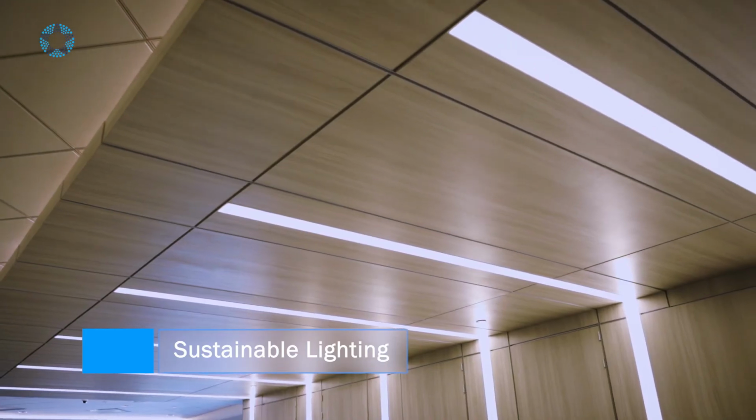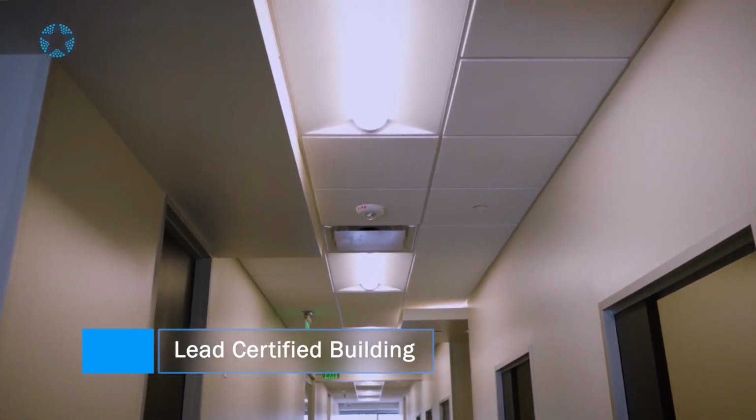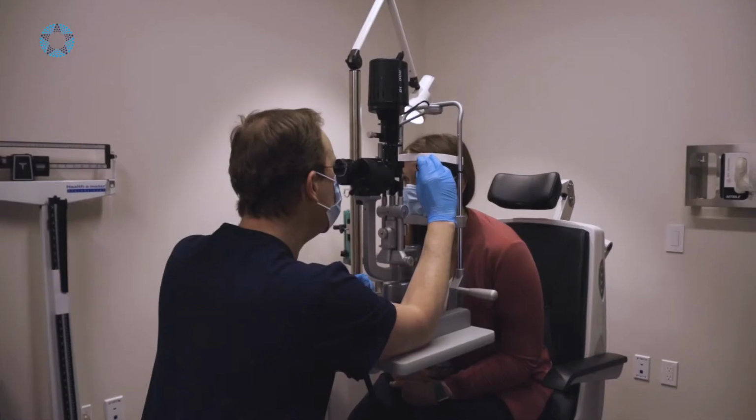So we spent more money on this building, LED lights in all the ceilings, LEDs in the garage. Why do we do that? We think we can do our part to, one, lower our costs in administering healthcare, but also sustainability for the future. Our primary mission is the fight against blindness.